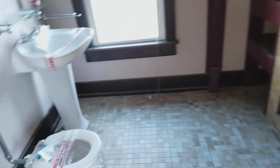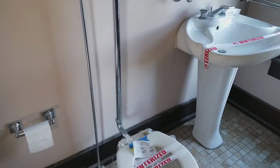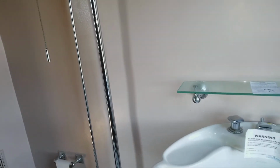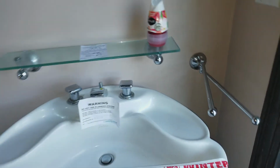Okay, and here's the bathroom. That's interesting. It's definitely something you don't see a lot in these parts. I think it's a nice touch, along with the sink with a mirror there, towel rack. Nice touches. The woodwork and the tile work with the shower.